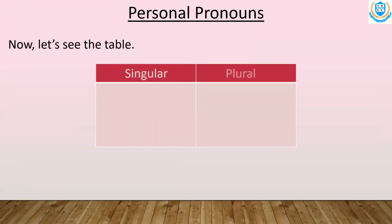Here, singular and plural. Singular: I. Plural: we. Yes, correct. You: singular and plural. He, she, it: singular. They: plural. Alright, so please note down the table in your writing book.